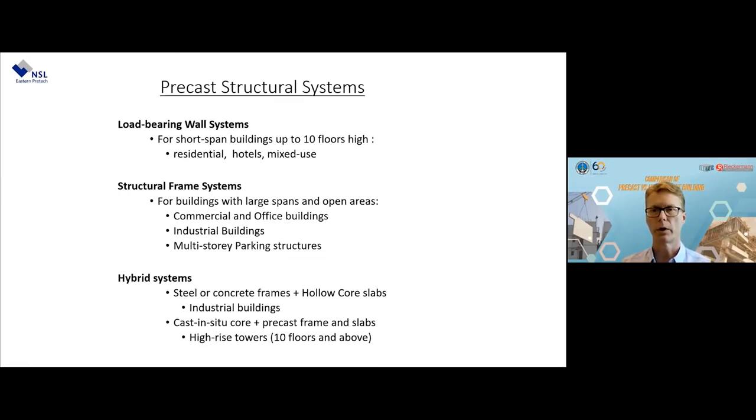We would always use them when the building is more than 10 floors. We do not use load-bearing walls because the load-bearing walls at the bottom of the building become so thick and so heavy in order to carry the self-weight of the building. So it's self-defeating, actually, to use load-bearing walls.